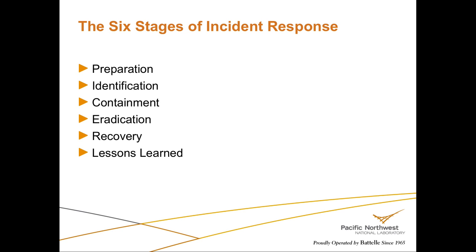Now, question for you. Where should you spend most of your time in these 6 stages of incident response? Pardon? The first one. Yes, absolutely. Preparation is the most important step. That's where you should spend most of your time, because the better prepared you are for an incident, the better you can do the other 5. Now, it may seem like you spend more time in the other 5 than in the first one, but that's the heat of battle, the fog of war.